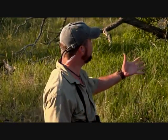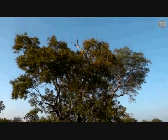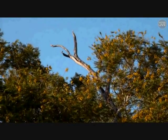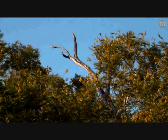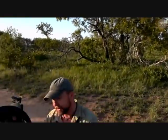But we had quite a few interesting birds here. Unfortunately, we missed them. Right up on top, if you can have a look at that dead branch VM we saw before, we had a female bearded woodpecker that was using that lovely branch at the back there as a drumming post.